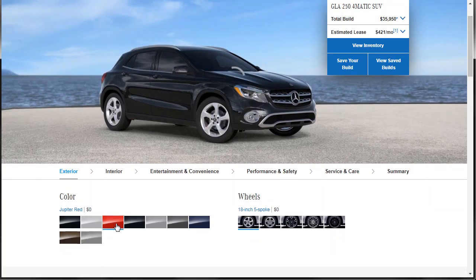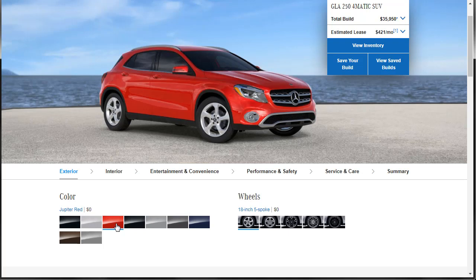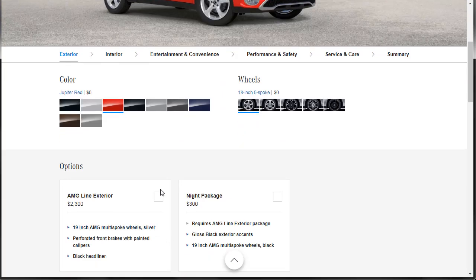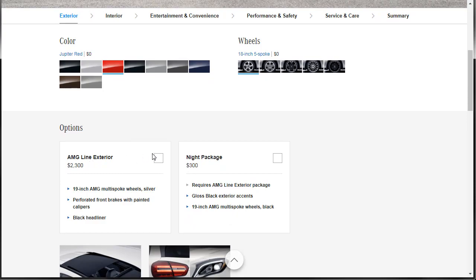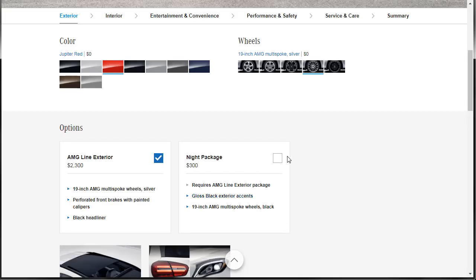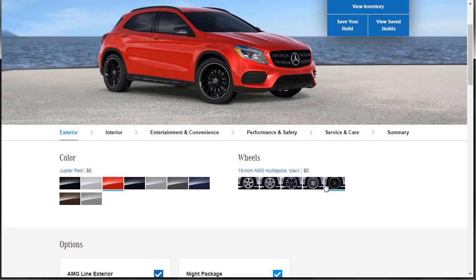I thought the Jupiter Red was a little bit interesting because when we do the AMG Night Package, I think it's going to look fun. So we're going to do the Jupiter Red. And let's look at these options first. Now, I remember it said that we have to get the AMG line, right? We have to get the AMG line, and that's going to also give us the Night Package. We know all of that because we already looked at all that, right? And then we have the 19-inch AMG multi-spoke wheels in black. Okay, that's what we have. I'm just going to leave it just like that.